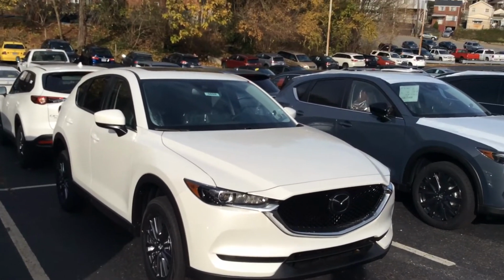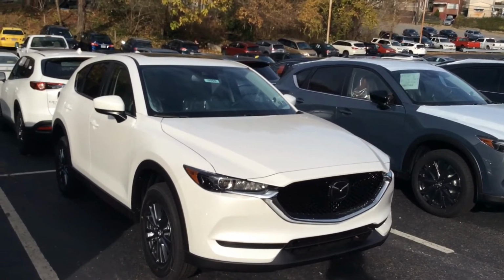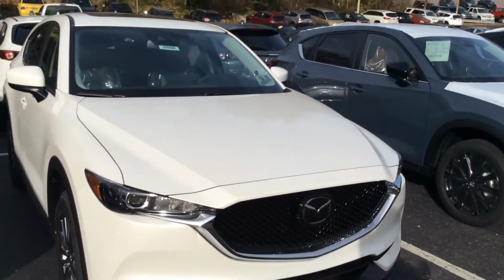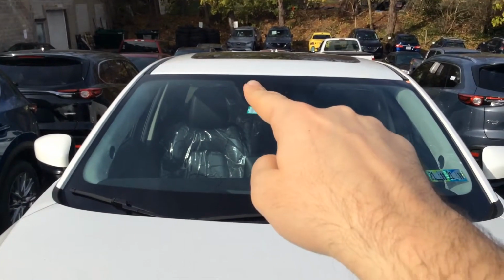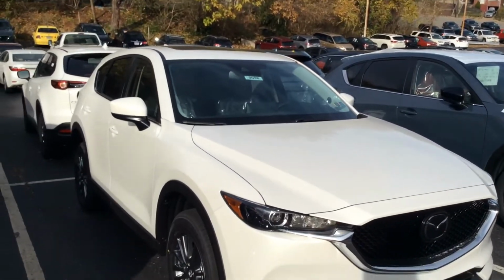Now I wanted to run over the vehicle in general with some of the features, because there were some changes to 2021, but luckily all of the bones of the 2020 model have stayed. Now, one thing regarding safety, you're going to notice Mazda uses a massive front emblem that is not real. And then you're going to see one of the main cameras on top of the windshield. So both of those are responsible for all of your safety features.